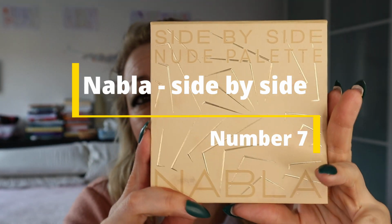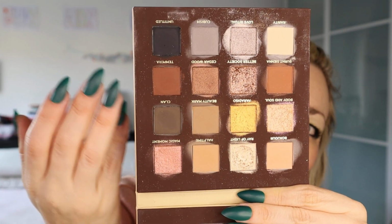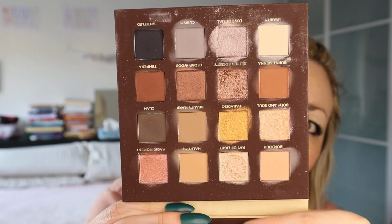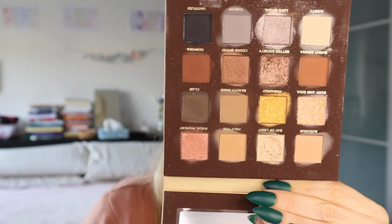Number 7. Okay, this is difficult for me because I've just switched up the palettes. The number 7 I moved to number 6. I decided to move this a little bit back, and maybe it's not really high end, but it's quite high price. So this is the Side by Side Nude palette from Nabla, and this is a very cool palette, both for the colors inside, as most of them are quite cool, but also because you can create so many different looks with this palette, and the quality is very high. So this one will for sure come with me in my 10 palettes.